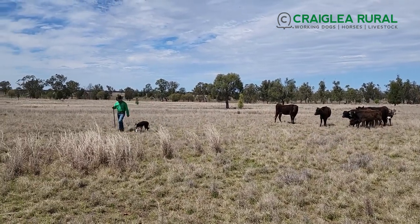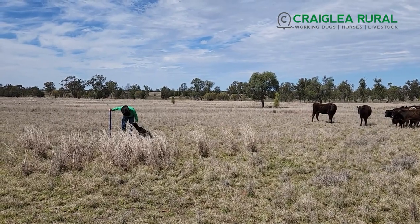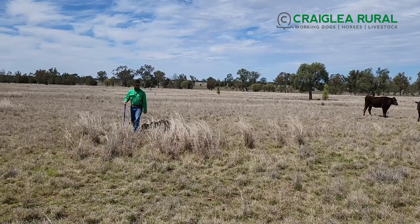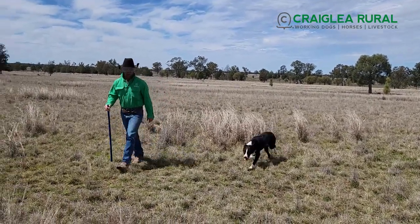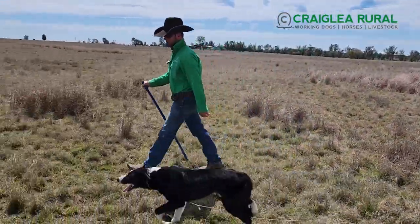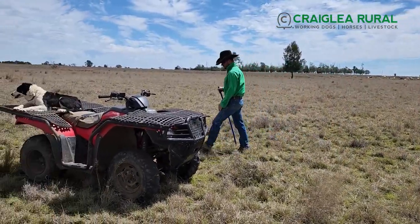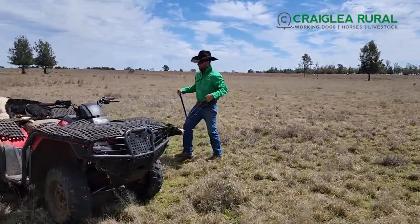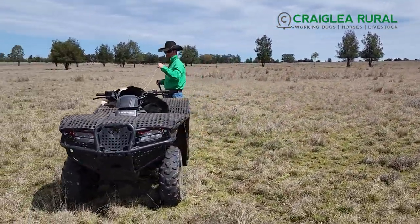Cinch is a beautiful type of pup. Big, leggy, strong head, really good temperament, friendly, keen. Just teaching him here to jump on the four-wheeler. He's nearly there.